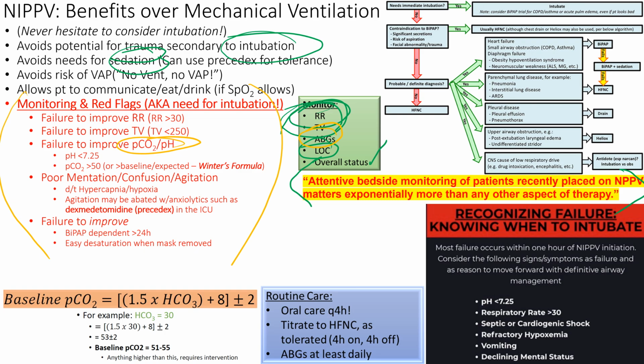And sometimes the pH is going down because they're getting sicker on the metabolic side. If both the CO2 and the metabolic side are a problem, that's a mixed acidosis, right? So usually a pH less than 7.25, it's probably time to consider intubation, right? We can maybe try to turn it around with BiPAP, so give it an hour, 2 hours to see if it improves, but usually that's territory to consider intubation.